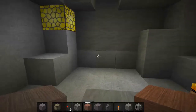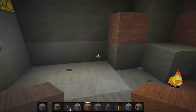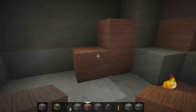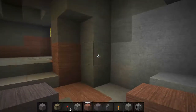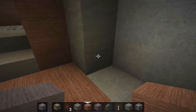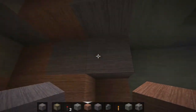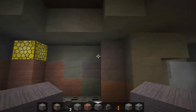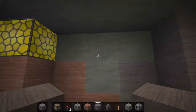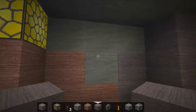I feel like this room is doing pretty good in terms of looking rather cavey. So I'm just going to try to enhance it slightly if I can, hopefully without messing it up too much. I want to keep a good amount of naturalness to it, if that makes any sense. Now, if this guy comes in there, that might look better there.